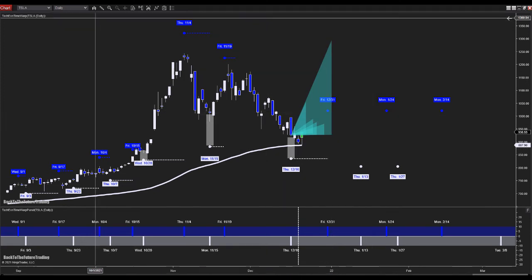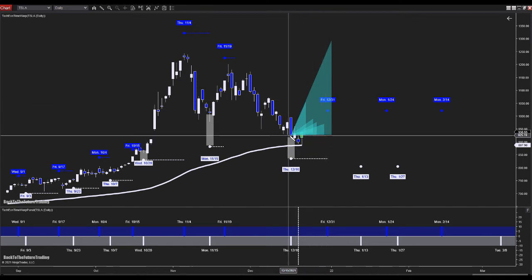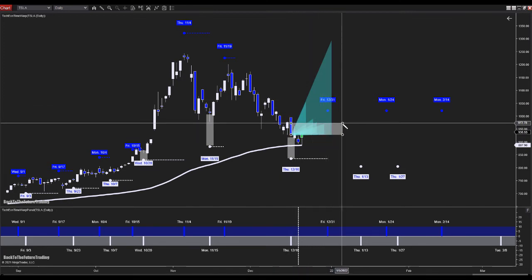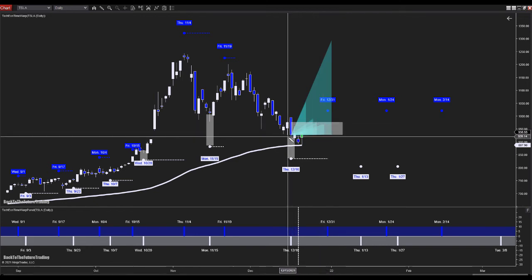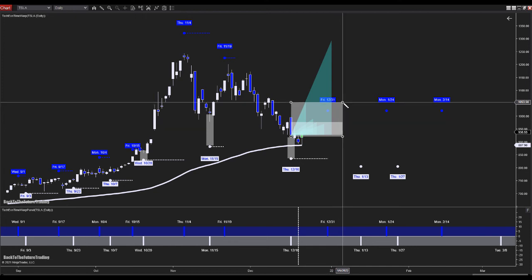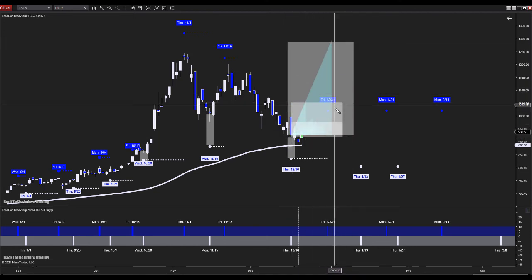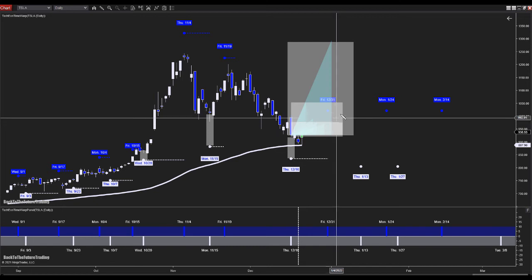And we see that there are 3 areas that Tesla's likely to go to before the 31st. Number 1, you have these clusters of triangles here. That's the first cluster. Then you have the midline and then the outlier. So at the very least, before the 31st, we're expecting it to get back up into the 978 area.